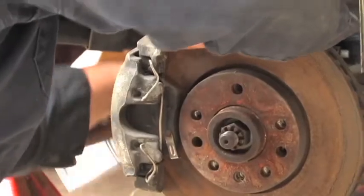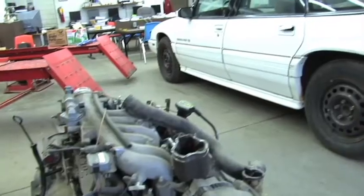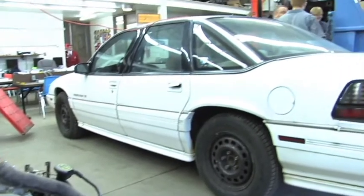Basically, the sky's the limit with the automotive technology program. We're in a situation right now where you have a lot of technicians that are retiring or getting ready to retire. The technology is passing a lot of veteran technicians. I get to work on problems with the cars with my friends, and just really good time, good experience coming here. Grew up a lot coming here.